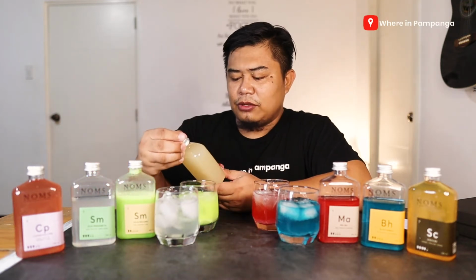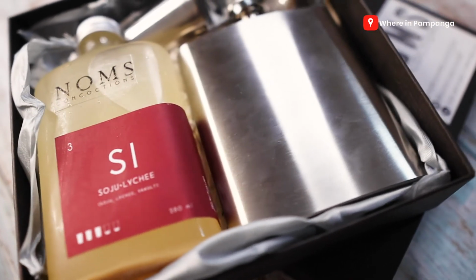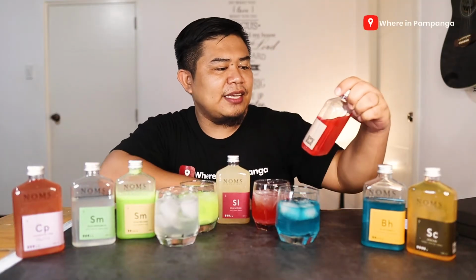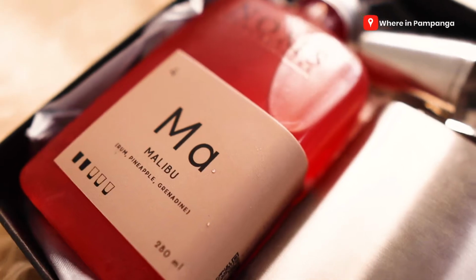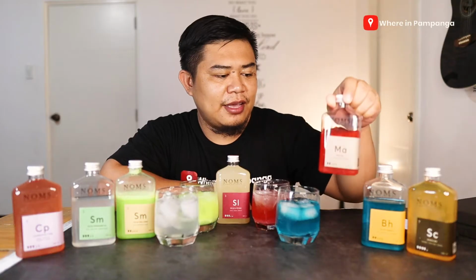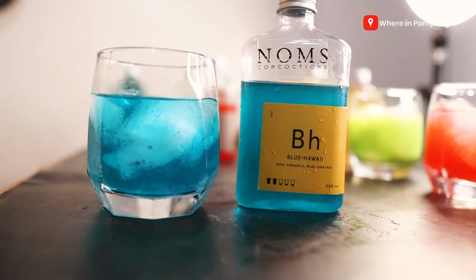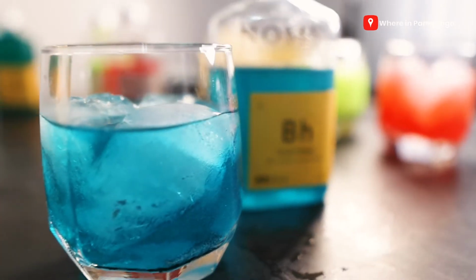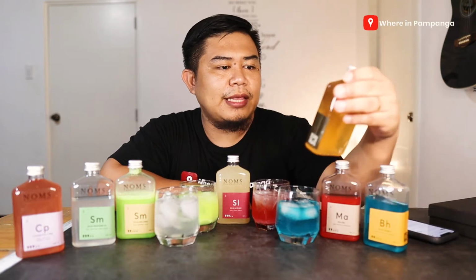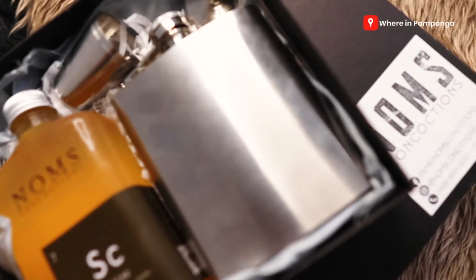Now in the middle is called Soju-Lychee, SL. Soju, lychee, and Yakult. Whoa, this is really interesting. I love Yakult, guys. And then the next is MA or the Malibu. Ingredients are rum, pineapple, and grenadine. Next is the Blue Hawaii or the BH. It has rum, pineapple, and blue curacao. And then the last is the SC or the Sidecar. It has brandy, triple sec, and lemon.